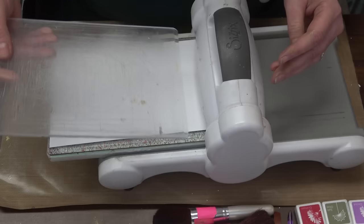So this is the series number 2. The two I'm using today are probably the metallic calligraphy set, because it has lots of the metallics and the rose gold, and series number 2. So let's get into some of these and let's see what we can do.